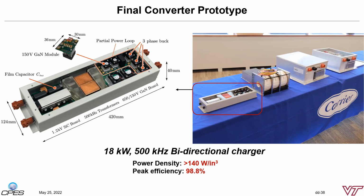As a summary, this page shows the final converter prototype. The major components are labeled in the picture. The DC inductors are the surface mount type placed on the backside of the PCB boards. Due to the partial power processing solution, the DC inductors are very tiny and almost negligible. The converter was tested up to 23 kilowatts peak power for a short period of time.